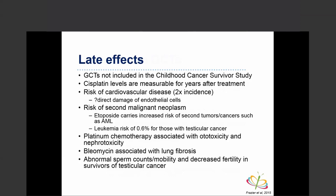And in those with testicular cancer, there's a risk of decreased fertility and abnormal sperm count and motility after chemotherapy. So sperm banking prior to chemotherapy is important if it's important to the family to preserve fertility for their son.